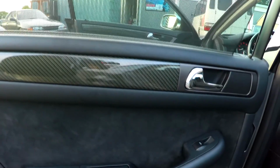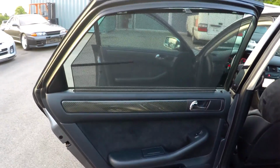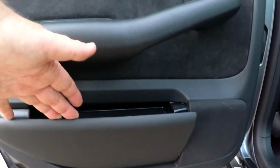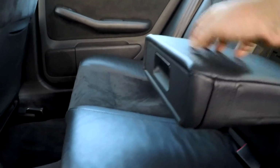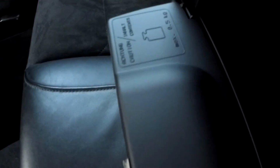I'll show you some stuff in here as well, which is quite cool. They've got these visors, sunshade things here, which are good if you've got kids. Pull up. Have them on both rear windows. Carbon fibre trim again. Storage. Okay. And in the back here you've got heated seats. Okay, you've got this that comes down, which is your armrest, and then push the button here, that comes down, and it actually has a picture, maybe you can see it in the camera, it says for infant contents bottles, so that's interesting.